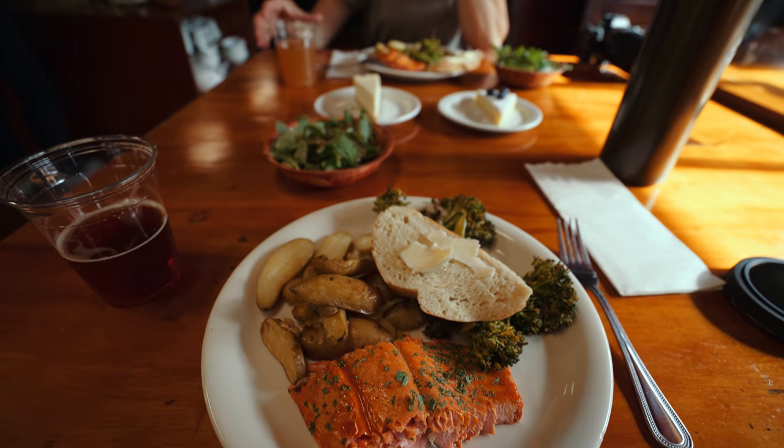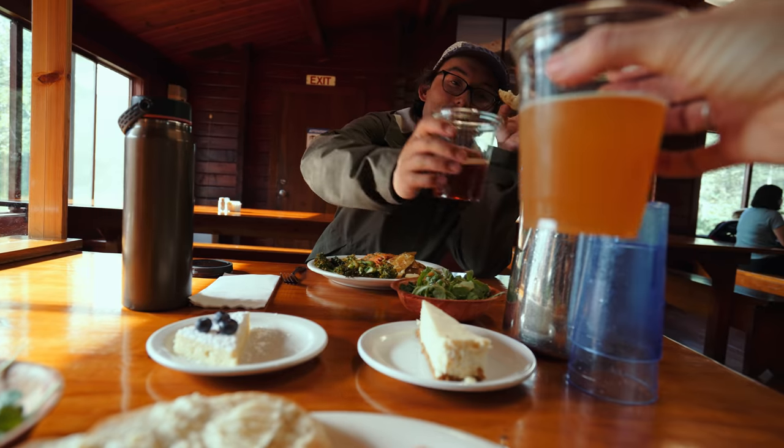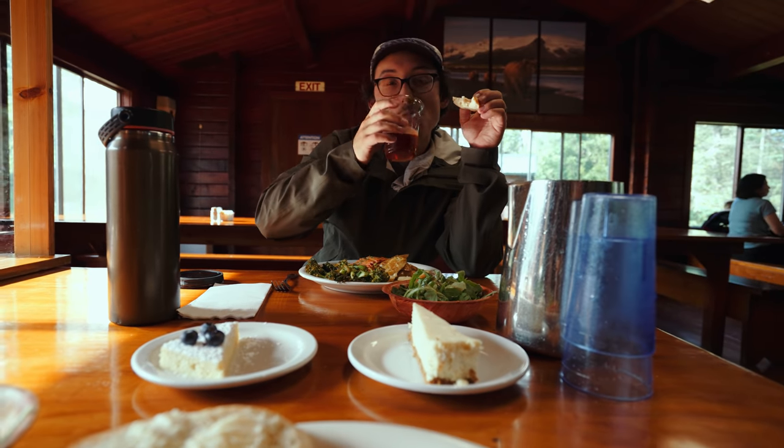Owen and I did, however, treat ourselves to one celebratory dinner at the lodge before we knew the price. So when I went up to pay for our two $40 dinners, I won't lie to you, I was a little shocked, but dinner was really delicious. It was a very enjoyable experience to eat at the lodge. And if you think about it, all of that food has to either be flown in or boated in.